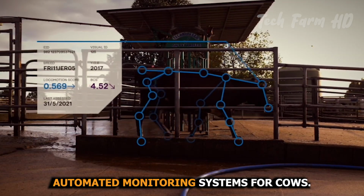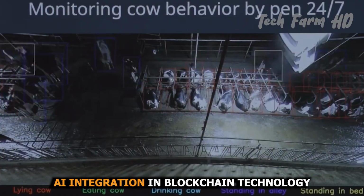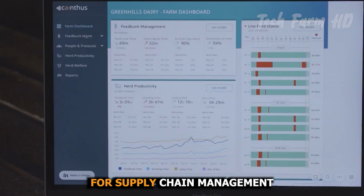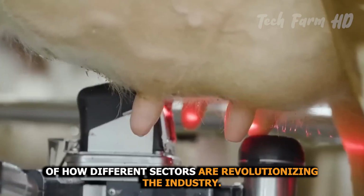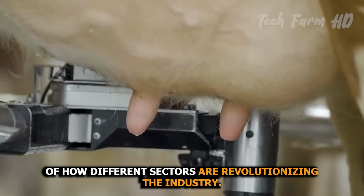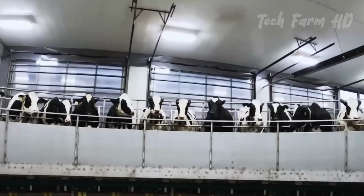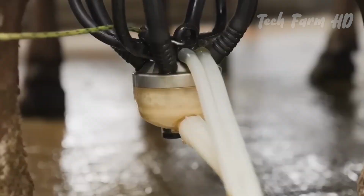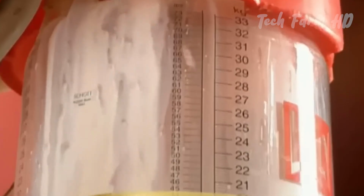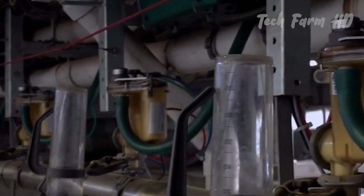Automated monitoring systems for cows, AI integration in blockchain technology for supply chain management, and solar milk coolers are just some examples of how different sectors are revolutionizing the industry. Youth engagement through curriculum and cash is sure to bring about carbon-neutral dairy farms, super high-yielding hybrid stock, and greater youth participation in the future.